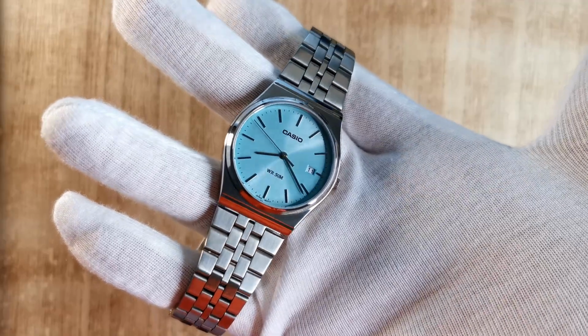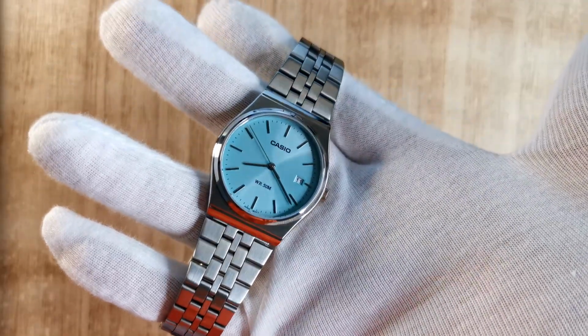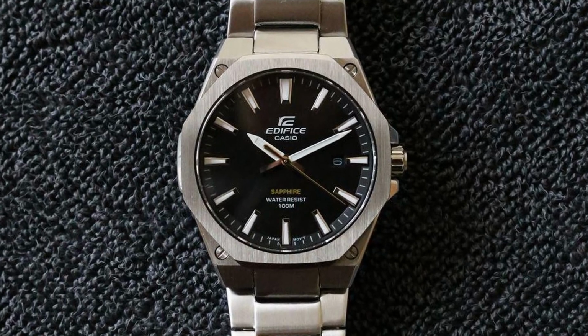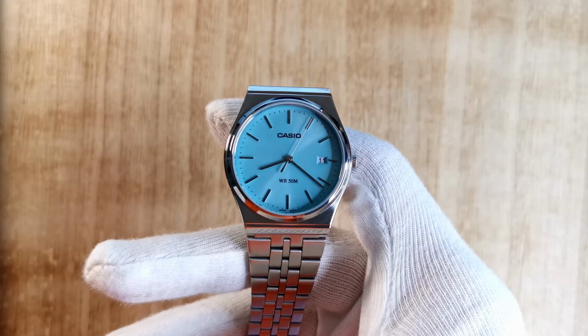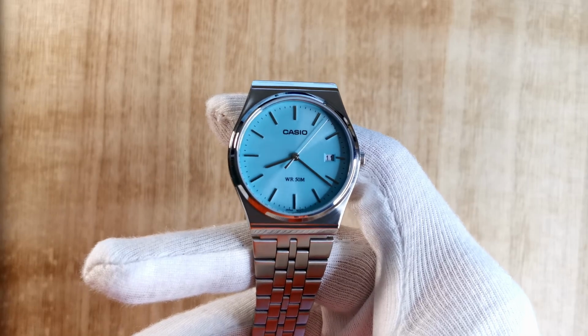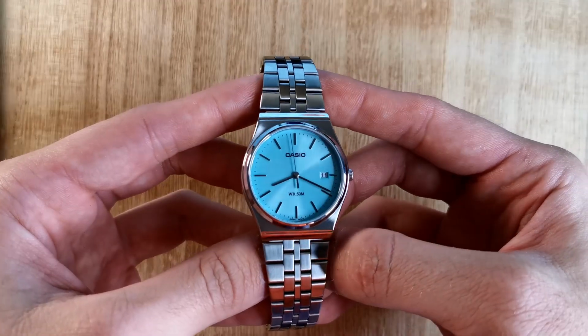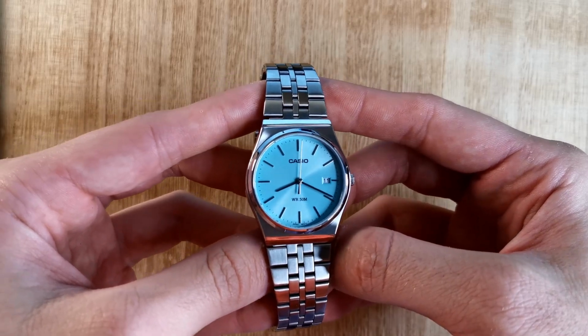Would I rush out and buy it? Well, I did, yeah, but I don't think you should. It's certainly not worth the $100 I paid for mine, especially when you consider that the Casio Edifice Sapphire is another sporty Casio that is way better in my opinion. Is it fun? Yes. Does it look great on wrist? I think so. Is it worth the retail price? Potentially. That's down to you and the style of watches that you like to collect.